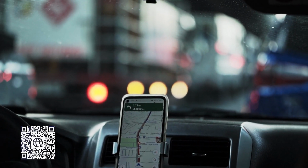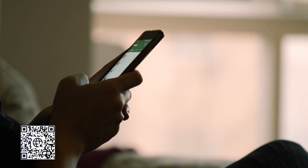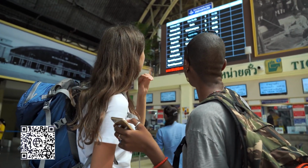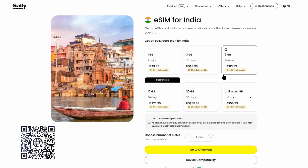For checking itineraries, using transport, or sending messages, a small eSIM India plan may be enough. But if you frequently use maps, translations, or share photos from Mumbai, Jaipur, or Goa, it may be better to choose an unlimited data eSIM for India. Once your plan is selected, proceed to checkout.